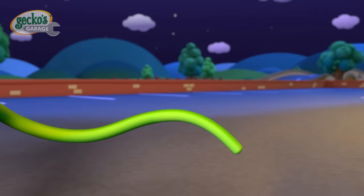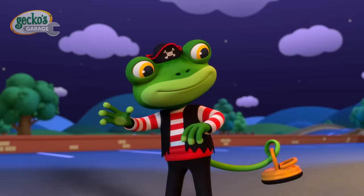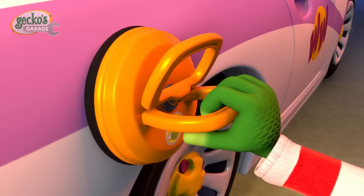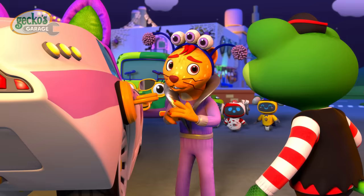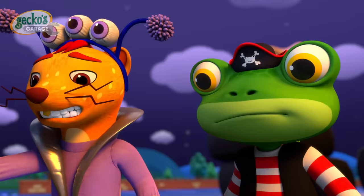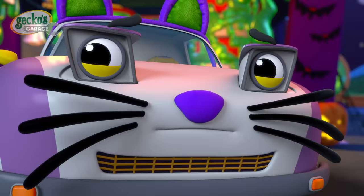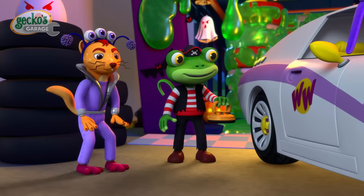Gecko's garage, time to fix. Gecko's garage, let's fix this. First, we put the suction cup on the metal. Then we press the handle to make a strong seal around the dent. Now pull, Mr. Weasel, and the dent will pop back out. Oh, I can't. All that pulling was so tiring.